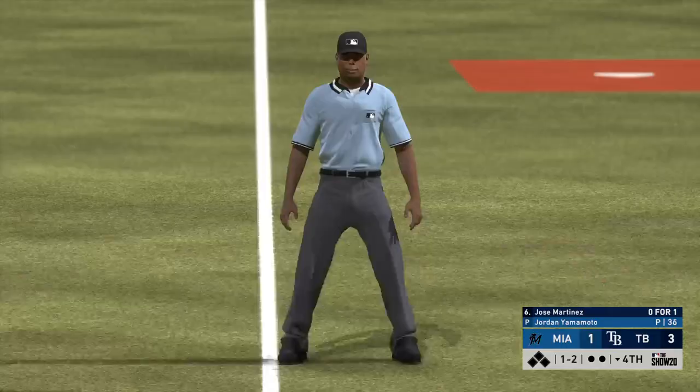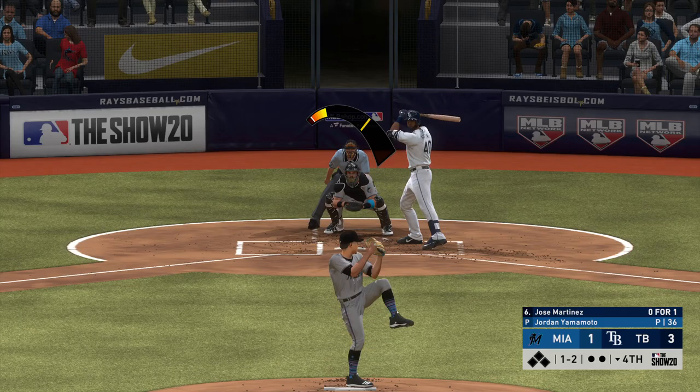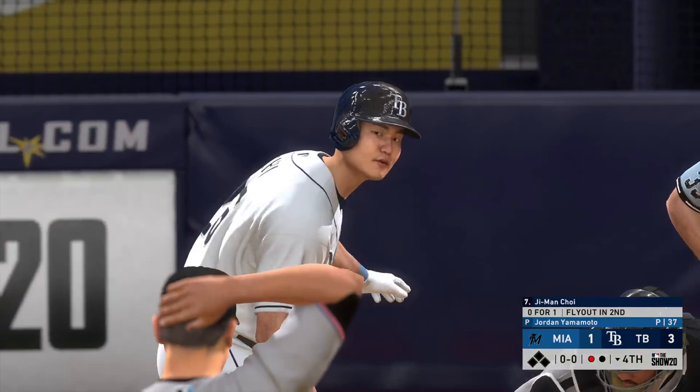And he checks his swing. Did he go around? Yes, says the first base umpire. Strike two. The 1-2 is a swing and a miss. That's strike three. So one away here with the bases empty.